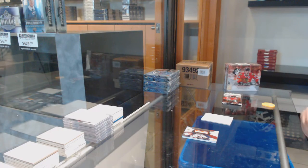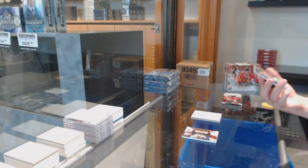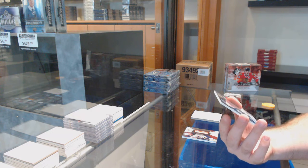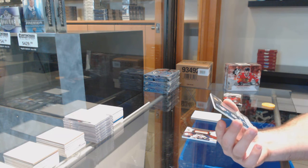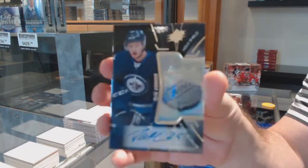Hey, I'm good with it all. Makes you guys happy, I'm happy. That is a sexy card for a team that sucks. We've got a Hollow Shield autograph. Kyle Connor.